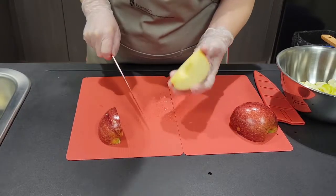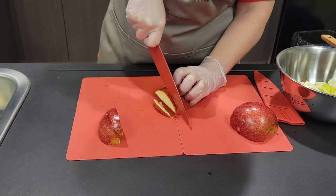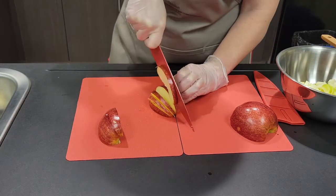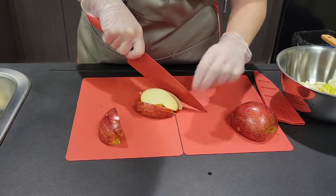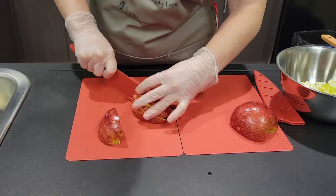So again, we have the flat surface here. Let's try to make some thin strips. You get the crunch from the apples, and especially when we do the celery too. It is going to be very crunchy.